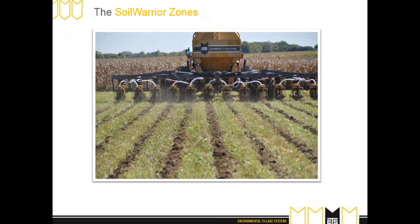Another real common practice, and we see this more in Ohio and the eastern Corn Belt, and it's catching on more in the central west, is just incorporating a cover crop. There are some opportunities to even put a cover crop on with a Soil Warrior. We've got some very innovative farmers, but I just wanted to give you a different look. This is not using a shank type delivery system, but you're able to put some pretty beautiful zones in to plant into a cover crop scenario. Next slide, please.